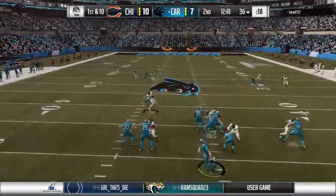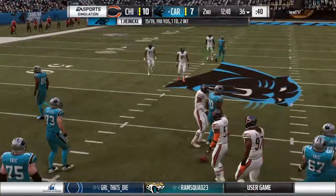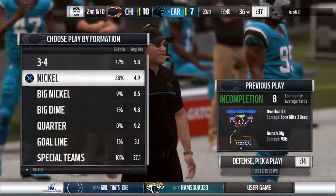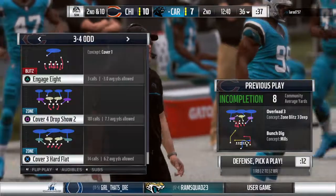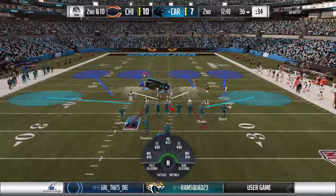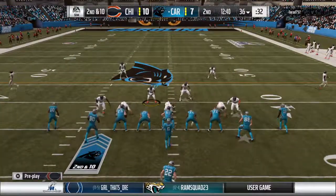Back to throw here. Oh, he can't hang on. That was a dream chance for any D lineman to possibly get a pick, but instead it falls down incomplete. They'll try again from the 36 on 2nd and 10.